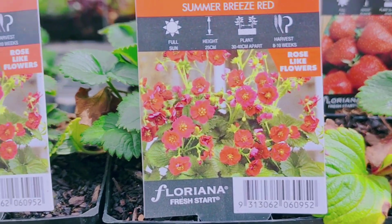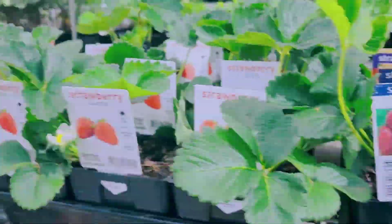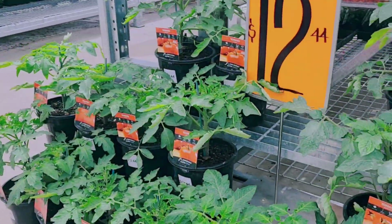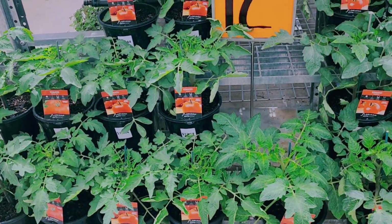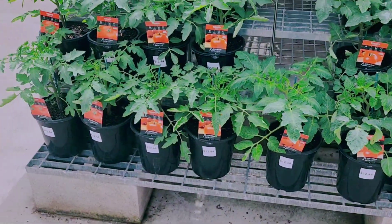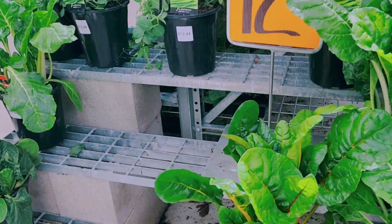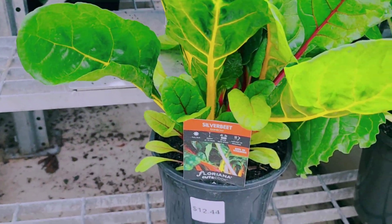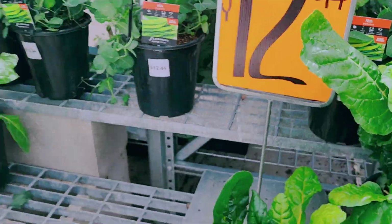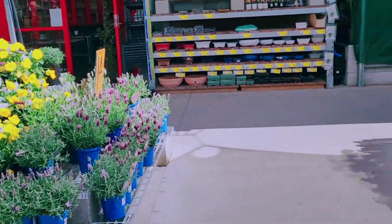These are, wow, this is pretty. So guys, we are leaving Bunnings. These are some nice tomato plants over here. Wow. Silver beet. Everything in this section is $12. So let's go.